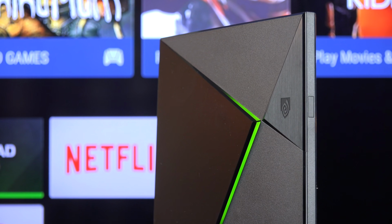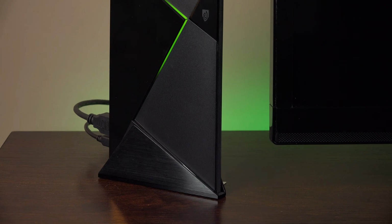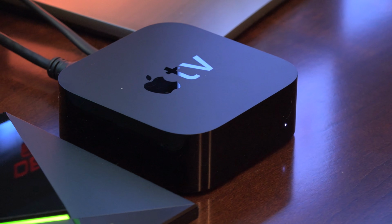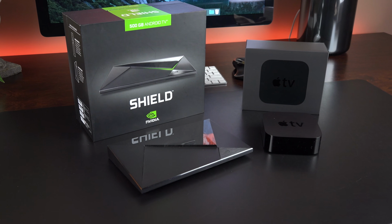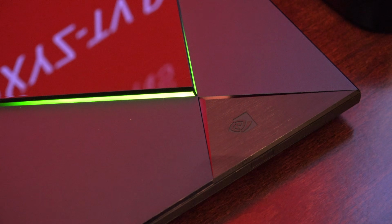The design of the Nvidia box with its geometric shapes and multi-textured surfaces really brings a lot of attention. Of course, we also have that signature LED green lighting on the top. It can also be stood up on the side using the optional metal stand accessory. The Apple TV is a much more subtle and compact design with a white LED status light on the front, and of course it's kind of meant to sort of disappear in the background. The Shield has a capacitive power button on the top, which the Apple TV does not have. That's something not common on most set-top boxes.